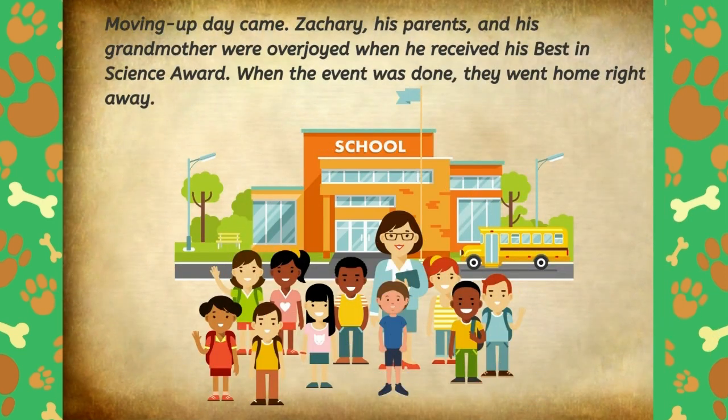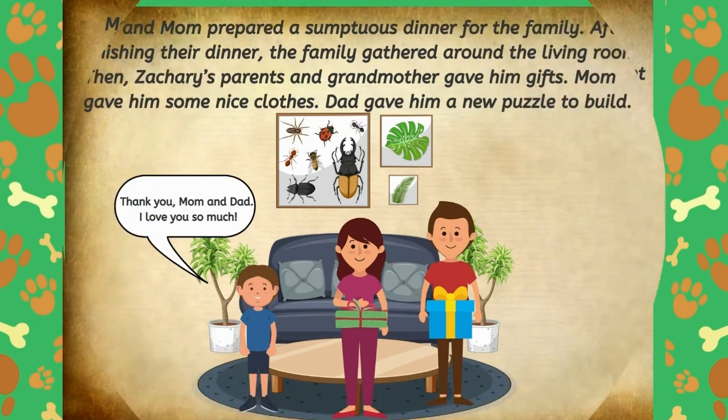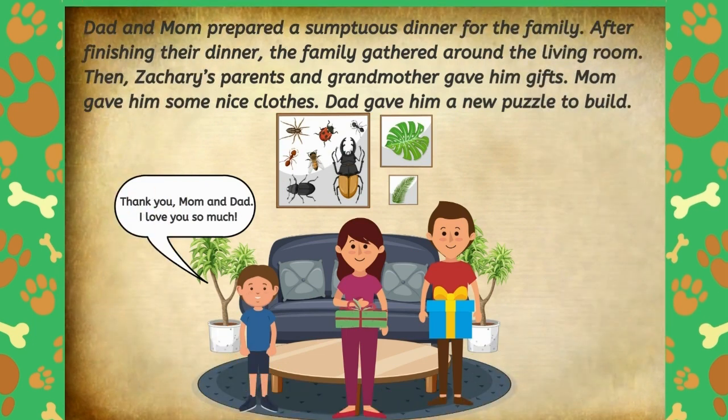Moving up day came. Zachary, his parents, and his grandmother were overjoyed when he received his Best in Science award. When the event was done, they went home right away. Dad and Mom prepared a sumptuous dinner for the family. After finishing their dinner, the family gathered around the living room. Then, Zachary's parents and grandmother gave him his gifts.